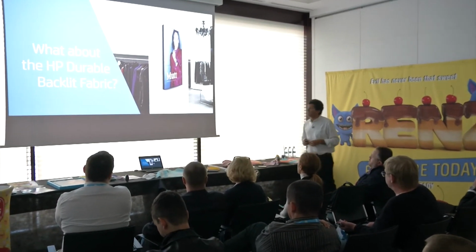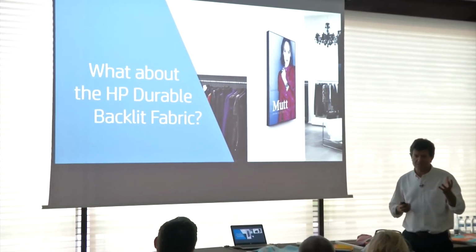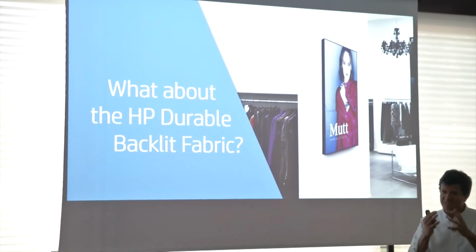So that's why HP, who knows the formulation of the ink, and we obviously don't give the formulation of the ink to the media vendors. If there is one thing sacred in our life, it is the formulation of the ink.